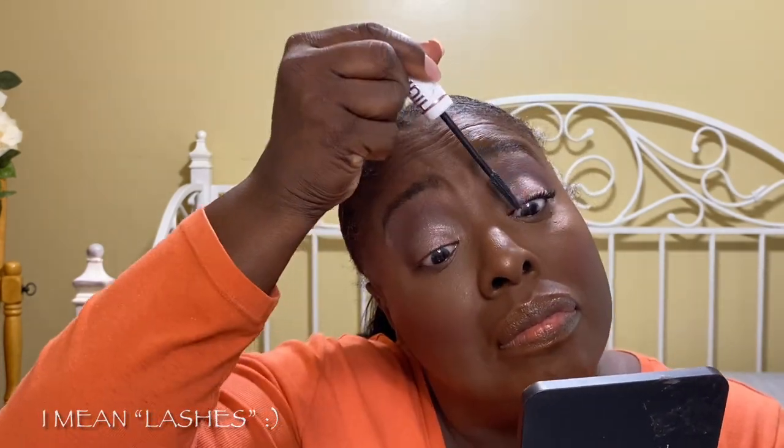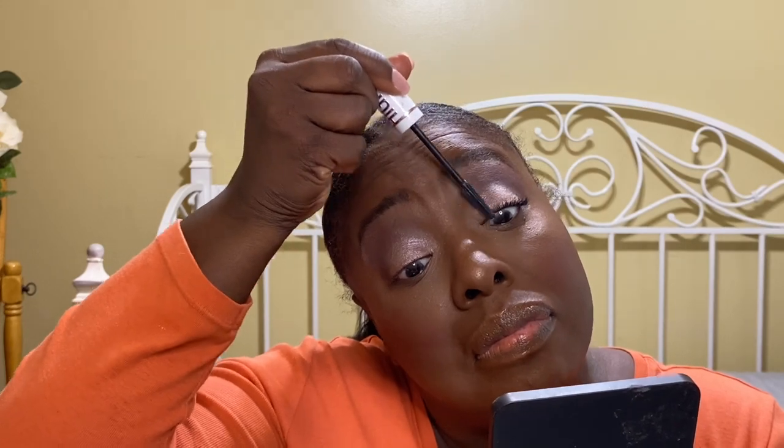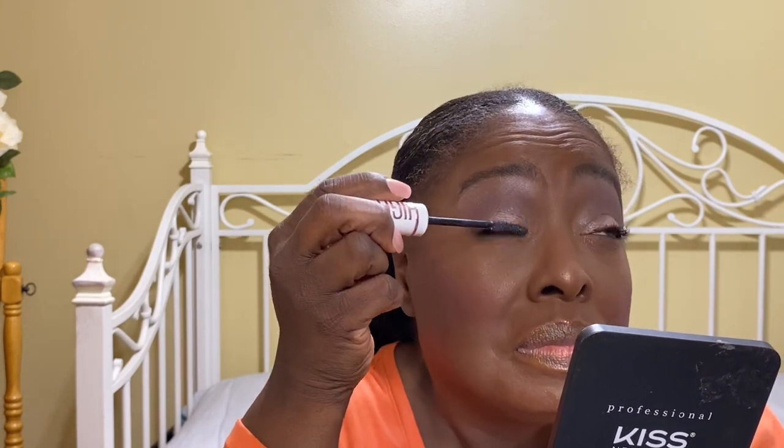Now I'm going in with the Maybelline New York Tinted Primer, the Lash Sensational, and a lot of people don't like this, but I like it because if you add a very thin layer to your brows and don't try to overcoat it, put more than one coat on it like mascara, it'll turn out pretty good and it'll make the lashes look pretty good as well.